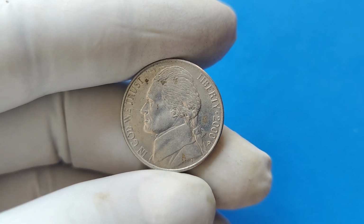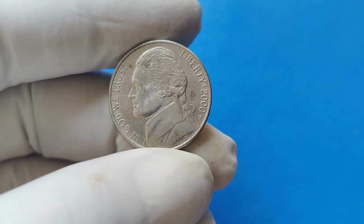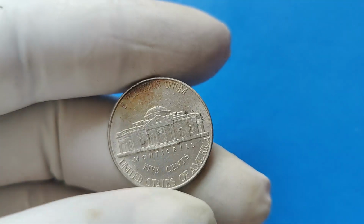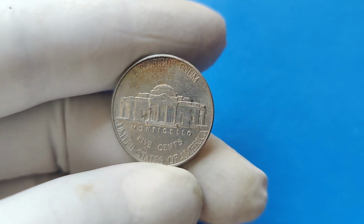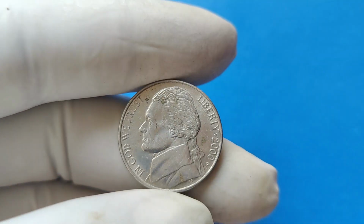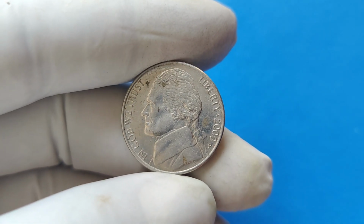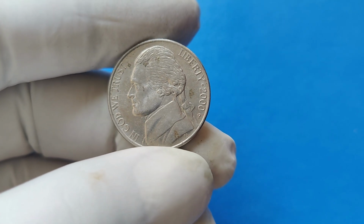By the year 2000, the design was still the classic Schlag creation, although small design refinements have been made over the decades to sharpen the details. The year 2000 was an interesting period in U.S. coinage because it marked the very end of the 20th century and the beginning of the 21st. Minting technology had improved, and the U.S. Mint struck these nickels in huge numbers at both the Philadelphia Mint, marked with a small letter P, and the Denver Mint, marked with a D. There are also proof coins produced at the San Francisco Mint with the S mint mark. These proofs were made with special dies and polished planchets, intended for collectors rather than circulation.